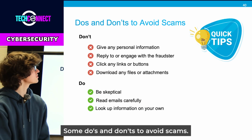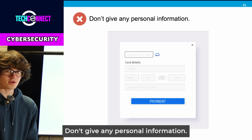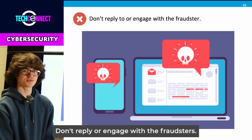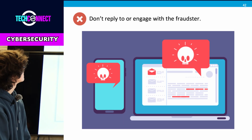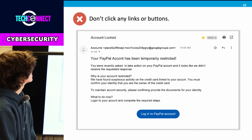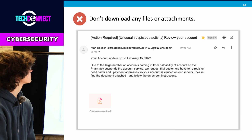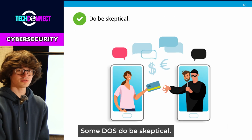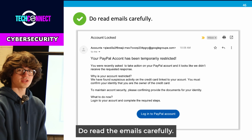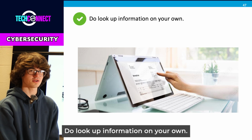Some do's and don'ts to avoid scams. Don't give any personal information. Don't reply or engage with the fraudsters. Don't click on any links or any buttons. Don't download any files or any attachments. Some do's: do be skeptical. Do read emails carefully. Do look up information on your own.